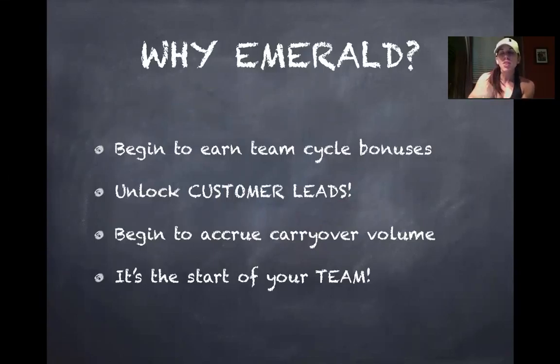So there's really three main ways to earn in this business. One is commission-based. Okay, it's the simplest form. You sell something, you earn a commission. The second is team cycle bonuses, which are what you are unlocking here, becoming an Emerald. And team cycle bonuses is the residual income that's earned by your team. So now you've brought in two coaches to your team, and they're going to help you earn bonuses, okay?